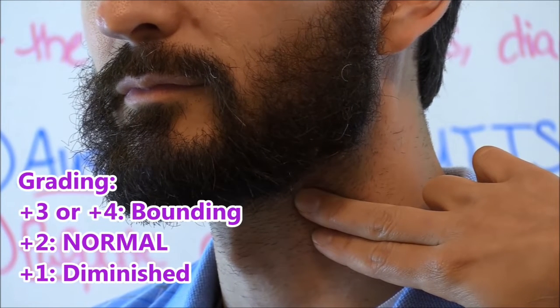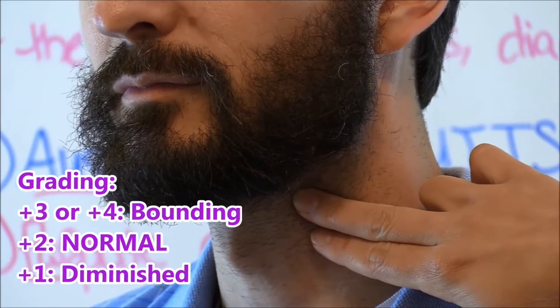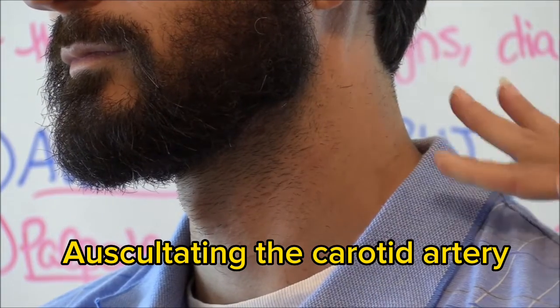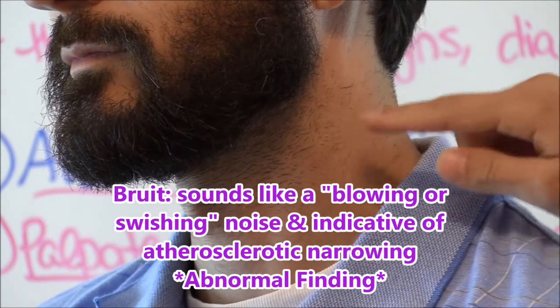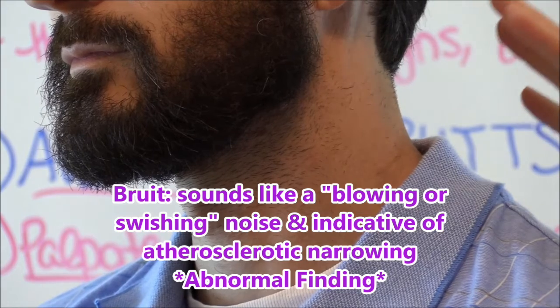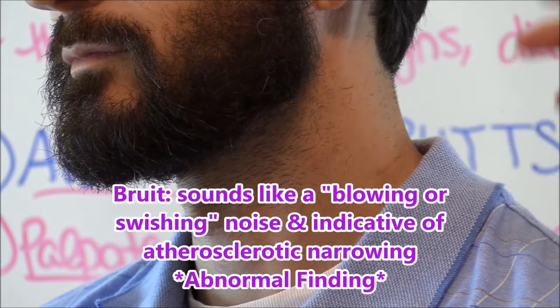If it's really hard and bounding, it would be 3 or 4, and if you can barely feel it, it's diminished. We are going to auscultate the carotid artery, and what we're listening for are bruits, which I talked about at the beginning of the video. This is where you have a turbulence of blood flow, and it will sound like a blowing or swishing sound, and this is indicative of atherosclerotic narrowing.